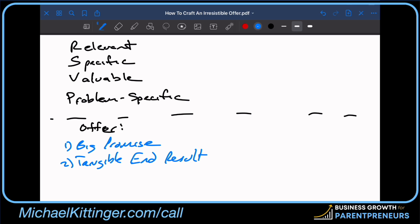Now, you want to have some intangible results in there as well. But you need a big promise, and it needs to be tied to a tangible end result, which is part of the big promise, but they're not necessarily the same. Like I know a guy, he helps computer engineers become 6-figure security IT consultants. He's done over $1 million in like 12 months, 9 months.